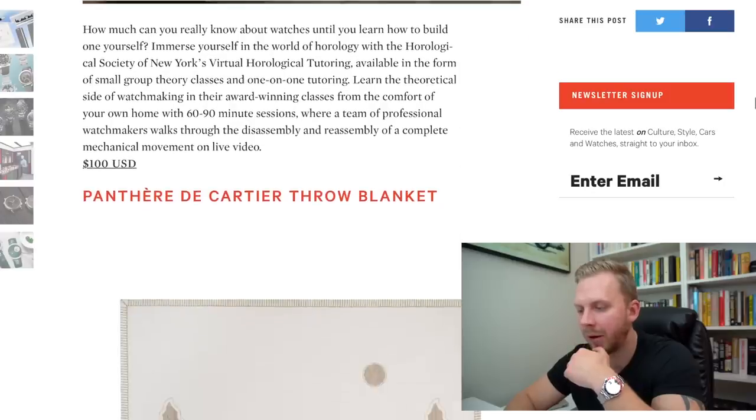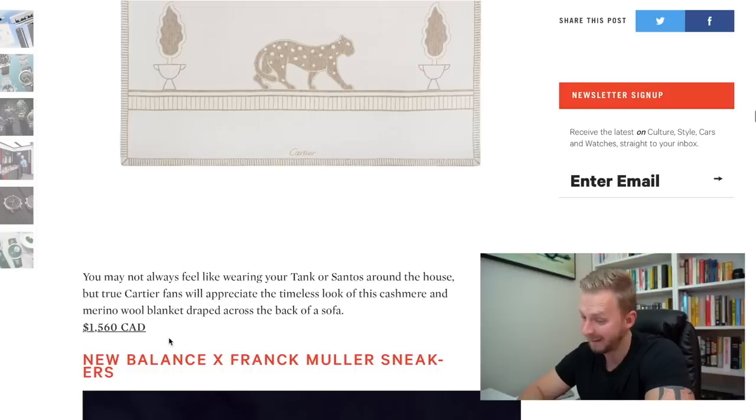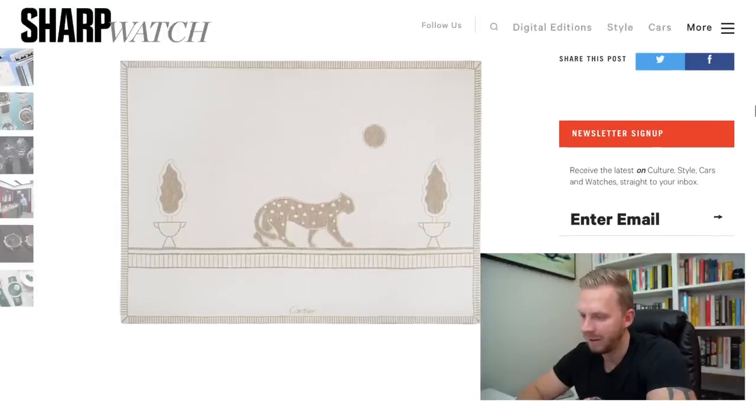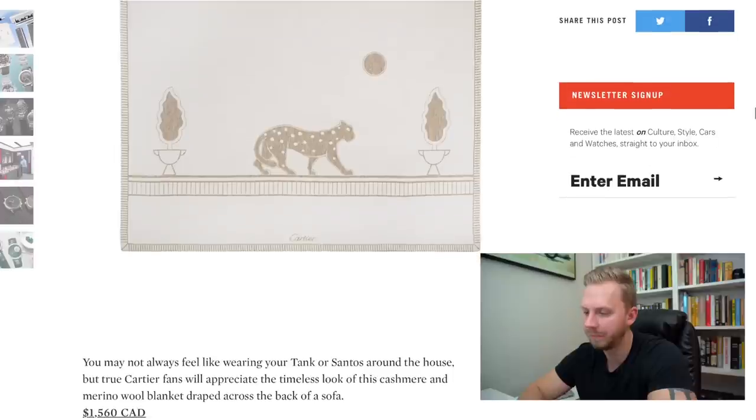Next up, Cartier throw blanket. What's a throw blanket? Oh, $1,600 Canadian. So it's pretty much free. It's a blanket that you put across the back of your sofa. Yeah, you can buy one for like $20, but it's not gonna have the Cartier logo on it, so I guess it's garbage. This one here, it's a weird gift. If I received something that was over $1,500, but it was a blanket, I would be very confused.